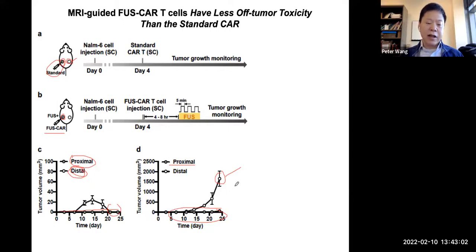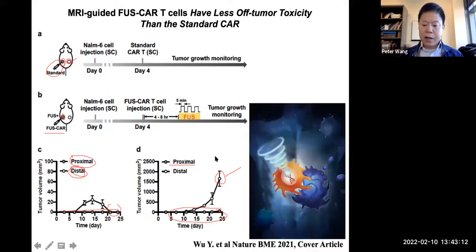So these results clearly suggest FAST-CAR has much better specificity and precision, and therefore less on-target off-tumor toxicity. So this work was published very recently in Nature Biomedical Engineering. We were very lucky, they selected our work as the cover for that issue. So we basically illustrate that we can use remote ultrasound to activate genes in the CAR-T and therefore kill the tumor only on the tumor side.